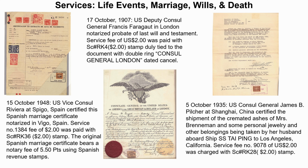The one on the right is a document from 1935 by Consul General Pilcher in Shanghai. He was certifying shipment of the cremated ashes of wife of Mr. Brenneman, and also some personal jewelry and other belongings being taken by her husband, taking it on ship going back to Los Angeles with a service fee of only $2. So these are more life event certifications that U.S. consuls do provide.